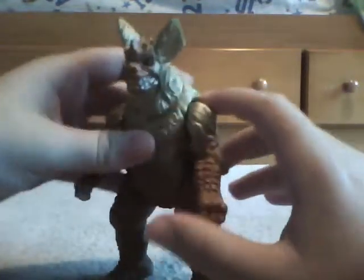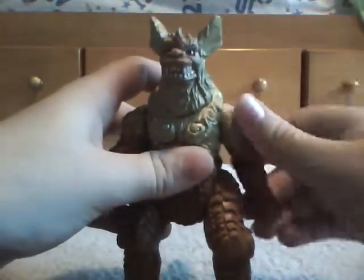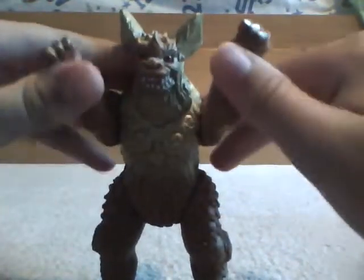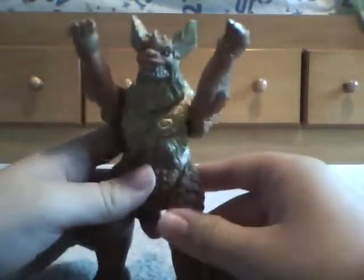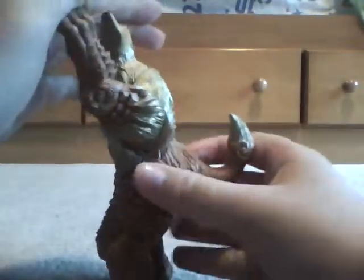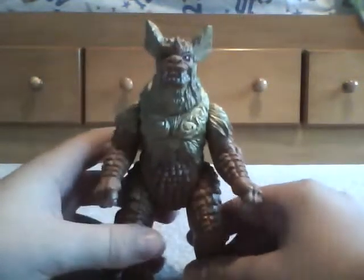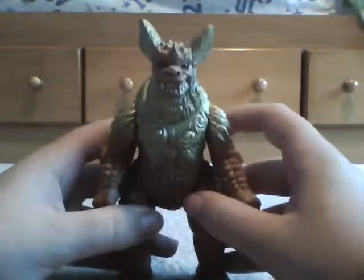Now on to articulation, it's basic points. The arms move 360. Head has a glue seal, so I wouldn't recommend breaking it. The leg moves 360. And the tail, as I showed earlier. So he's got basic points. And he looks kind of small, but he looks fine for what he is.